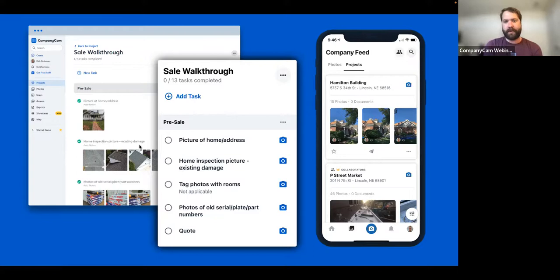So capture photos, and then you have that output that you can deliver to a customer, that you could send off to an insurance adjuster if you're working with insurance, you're in restoration, for example, or if you just wanted to provide your customers with a checklist of the stuff that your service tech did out on the job site. So that's the high level overview of CompanyCam. Take photos, all organized. You can tell your people what to take, and you have a bunch of outputs.